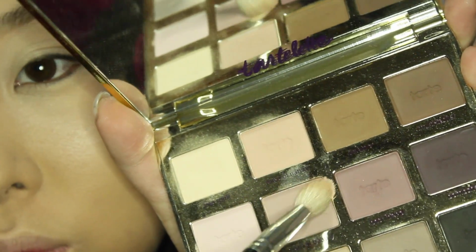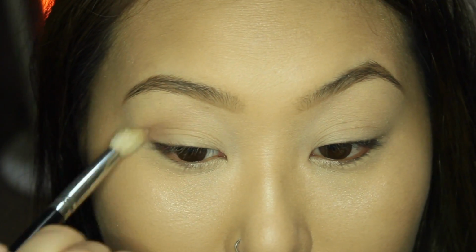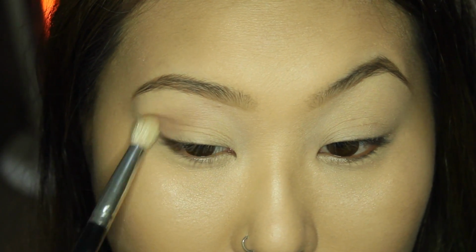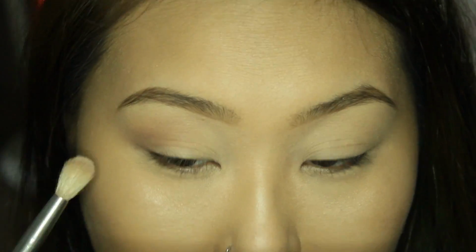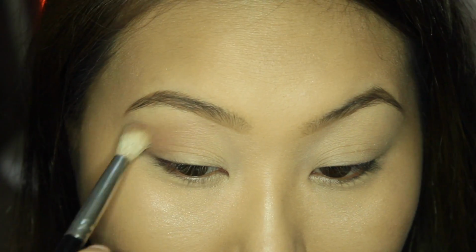Next, since I'm going for a purple prom look, I'm going to use a purpley color in this palette. It's the color Natural Beauty. I'm taking it with a big fluffy 441 brush from Crown Brush, and I'm applying that to all of my crease and above my crease to create a gradual ombre type of look on my lids.